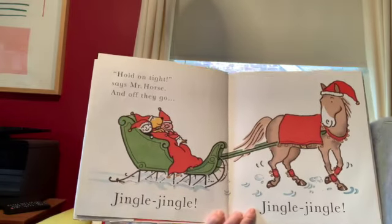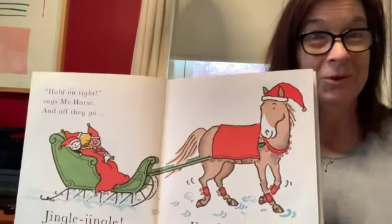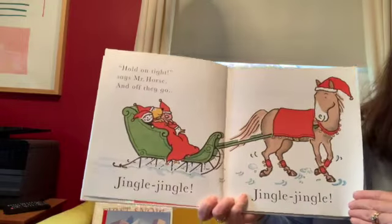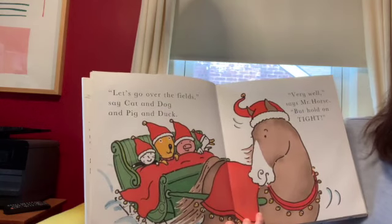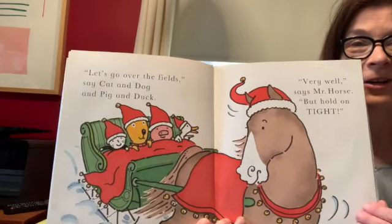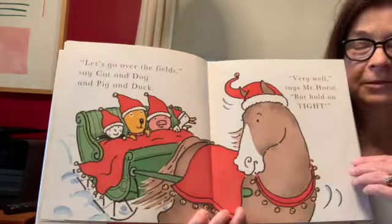Jingle, jingle, jingle, jingle. Oh, you know what? If you have your jingle bells, you can ring them right now. Jingle, jingle, jingle, jingle. That would be perfect. Let's go over the fields, say Cat and Dog and Pig and Duck. Very well, says Mr. Horse, but hold on tight. Look how fun and cozy they look in that sled. And Mr. Horse has a lot of jingle bells on.